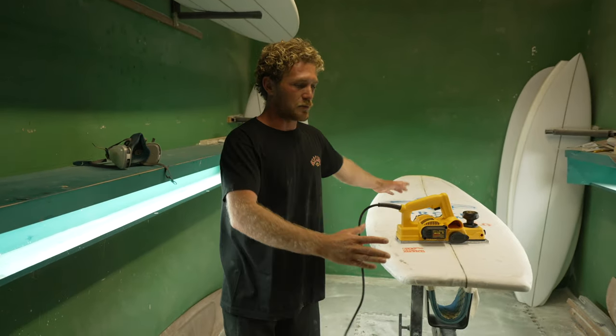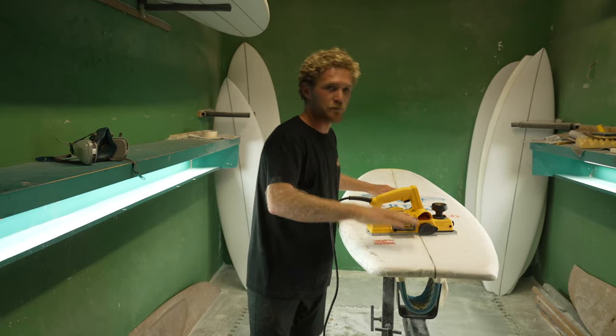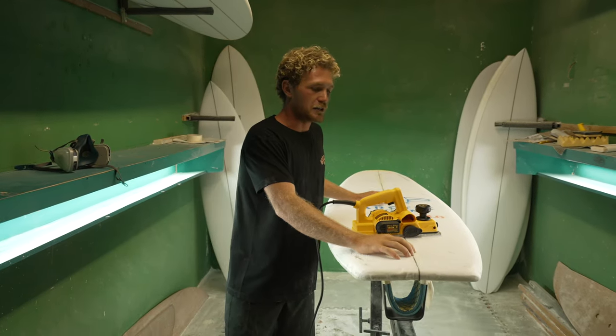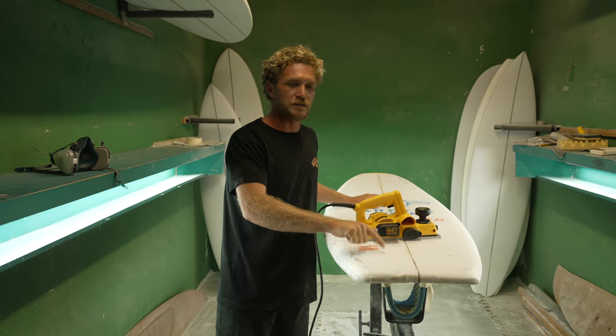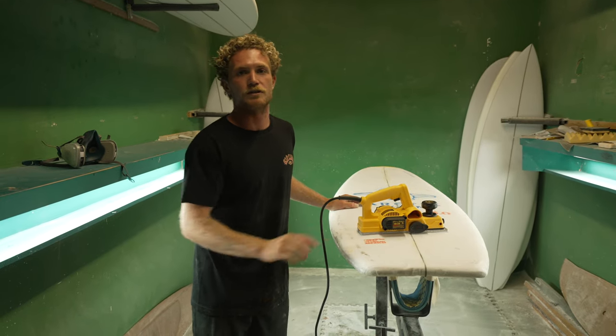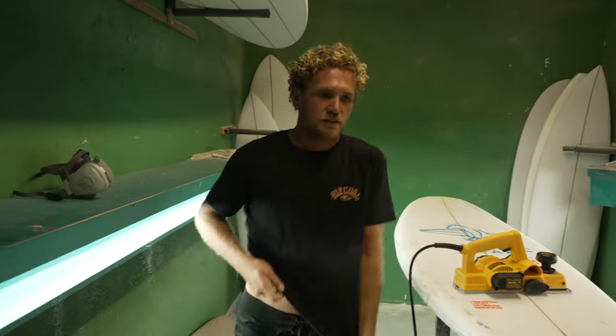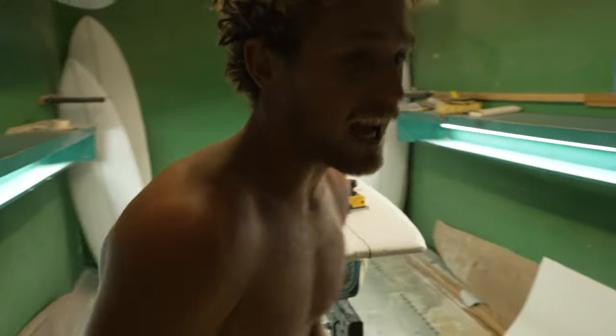Inside this blank, you can picture a surfboard sitting in there. You want your board to come up to the top rather than down to the bottom. Ideally, you'll have more of this dense foam on the top of your board, so you get less pressure dings, a little bit stronger. Chuck on my respirator, take off my shirt. Because it's hot.